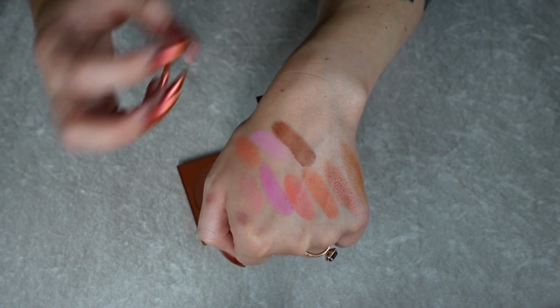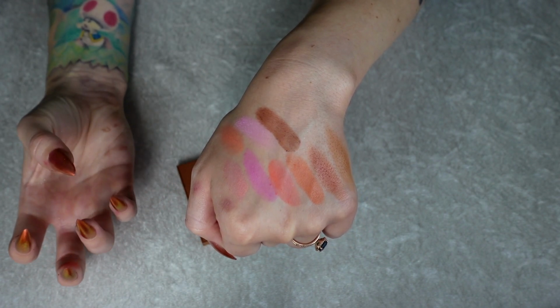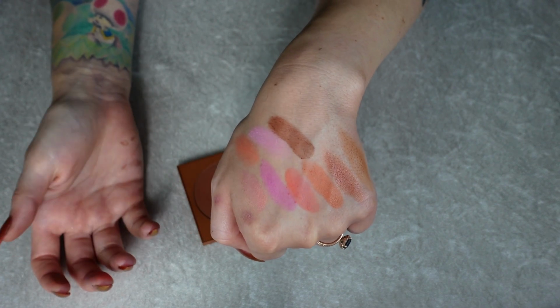Oh, I love it. Like you can see my moods here. Give me brown, give me peachy orange, or give me cool tone pink. That's all I want in a powder blush.